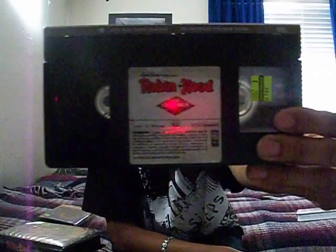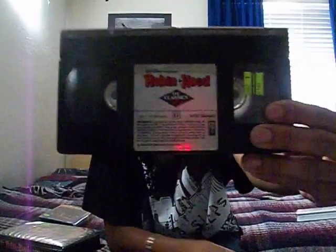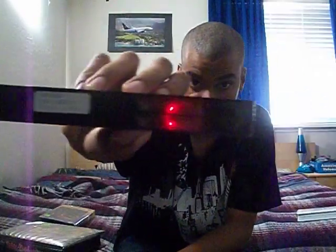But this is the original black clamshell with the art that's literally like stapled into the case, so you can't remove it. But still, this is pretty awesome. Now, let me go ahead and show you guys the tape. There's the sticker label right there, and here's the print date right here, which is November 13th, 1985. So yeah, that's the 1984 VHS of Robin Hood.